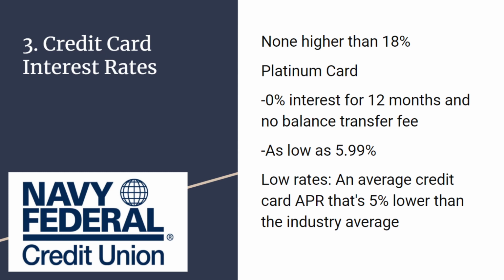Credit card interest rates, the third reason, right? This is cool because with the credit cards, none of them are higher than 18%. Lots of credit cards, you'd be at 20-something percent, 22.99, 24.99, that kind of thing. Navy Federal Credit Union, none of their credit cards are higher than 18%. They also have the Platinum Card, which is 0% interest for 12 months and no balance transfer fee.